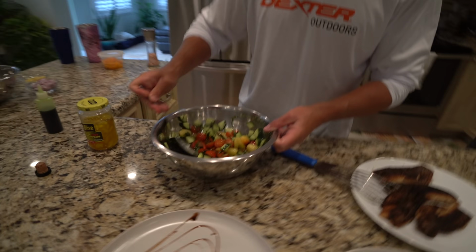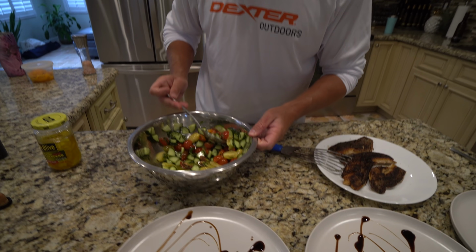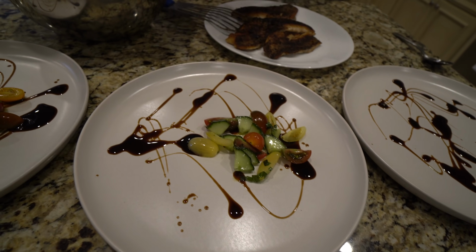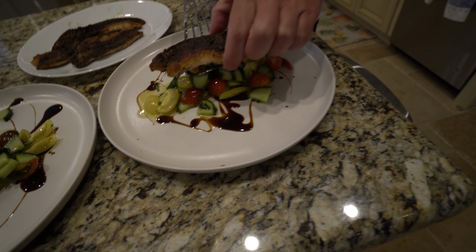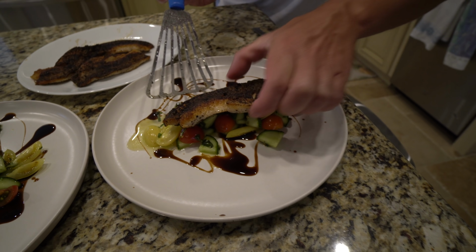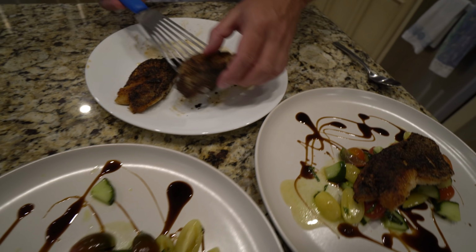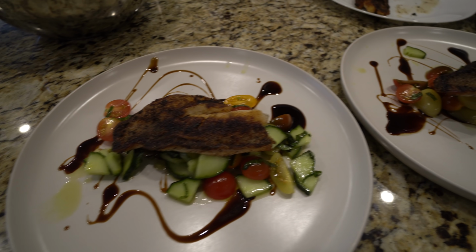We'll take our cucumber tomato salad and place it right here in the middle. Now, if you listen, you hear that? There's our crispy skin. And we're just going to place it right on top of our salad. Super simple to make, very few ingredients. I think it's a nice, elegant way to make mangrove snapper and a tasty way to eat it. And it's a nice and light lunch.